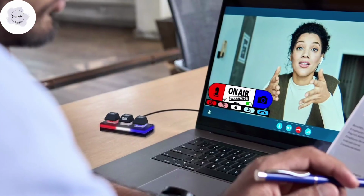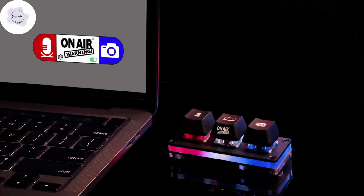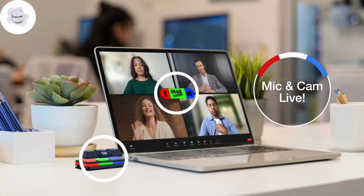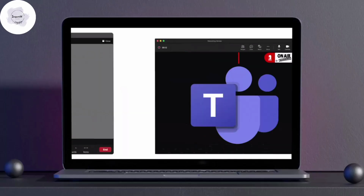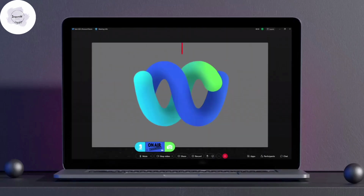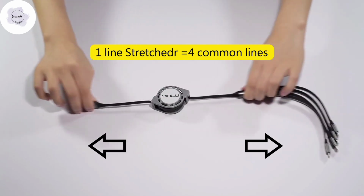MuteSwitch. Take control of your meetings with the MuteSwitch. This versatile mute button and software let you mute your mic, camera or both with ease. Customize status, light, colors, toggle on screen and enjoy seamless compatibility with Zoom, Teams, WebEx and more, perfect for Mac and PC users.